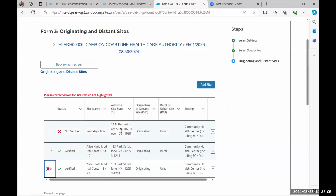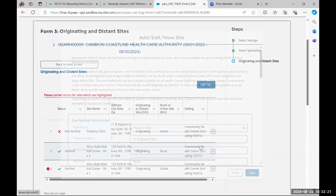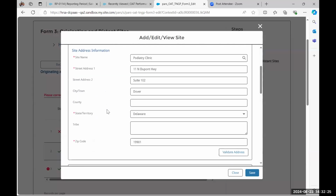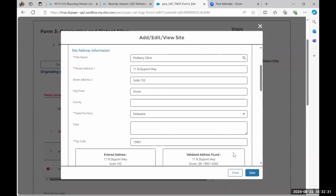So in this one, it's not verified. To verify, you would click on the arrow in this row, and you have an option to view this site, edit this site, or delete this site. We're going to edit the site. And what's not verified is the address. So you're going to verify the address by clicking on the validate address option.